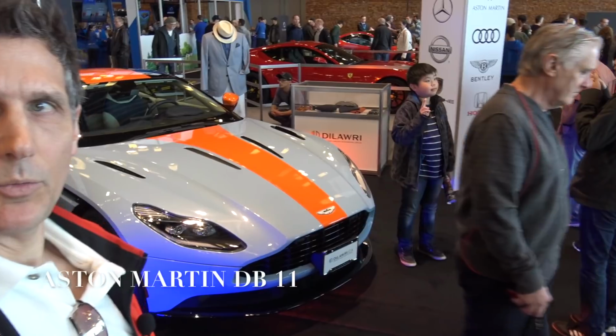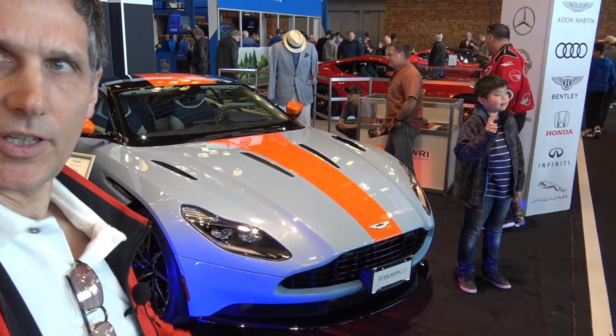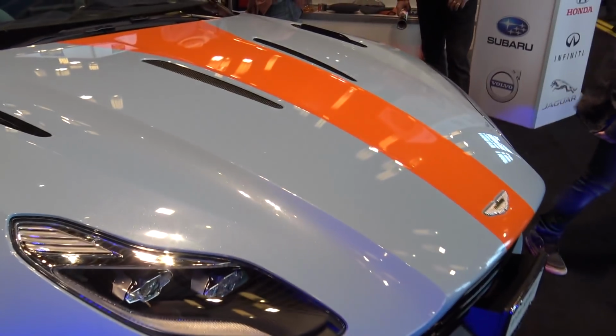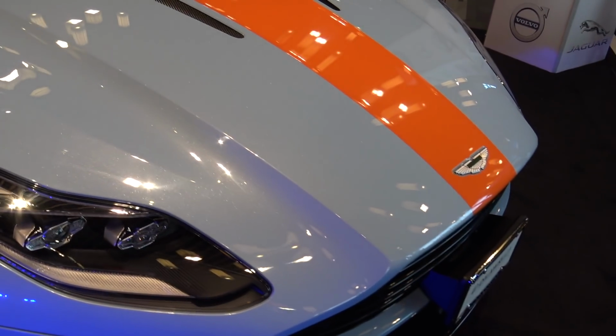This is the DB11. What do you think of this Golf livery on this thing? It's got a really interesting mica fleck in the paint. I don't know if you can see it here. Looks pretty nice. Yeah, that is a nice paint job.